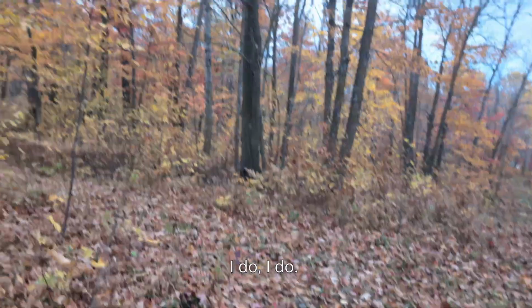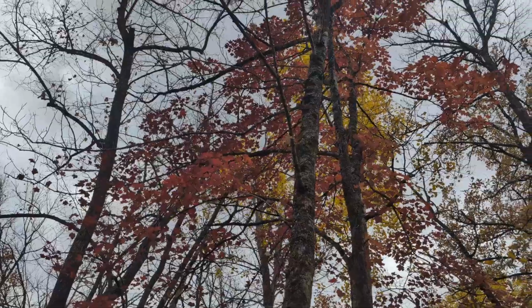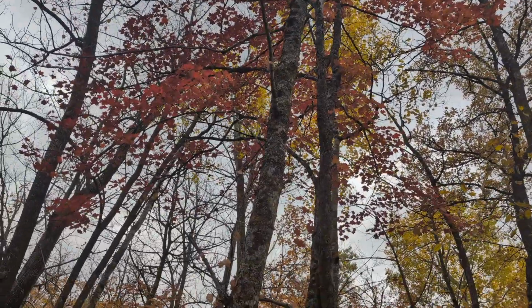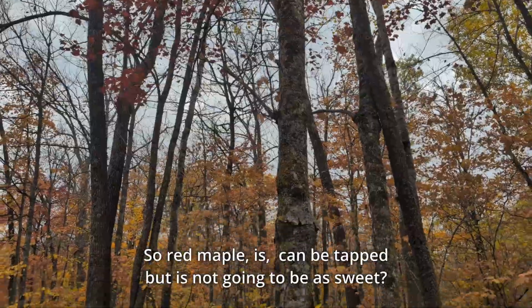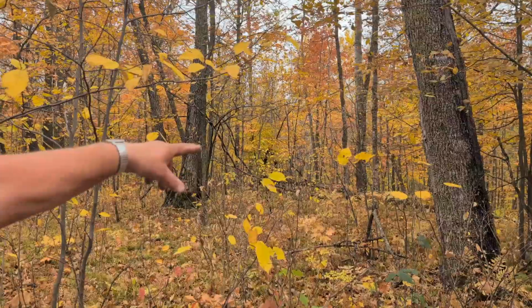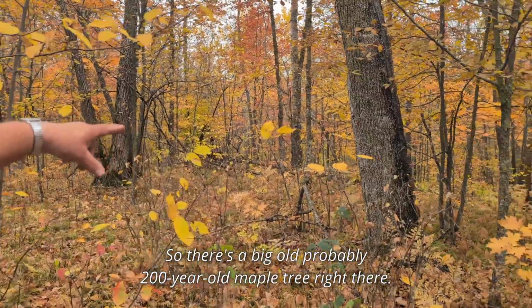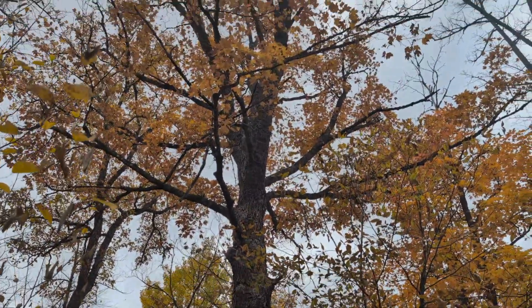I do. So there's a pretty red maple right here. Red maple can be tapped, but it's not going to be as sweet. You're right, it doesn't have the sugar content. So there's a big old, probably 200-year-old maple tree right there. Oh, wow. Probably in that neighborhood.